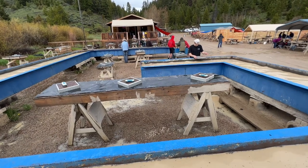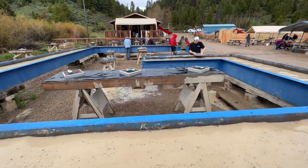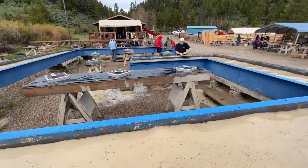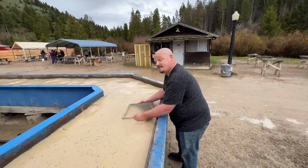I didn't notice until one of the workers pointed it out, but this little sluice area is a giant G for Gem Mountain Sapphires. You enjoying yourself?